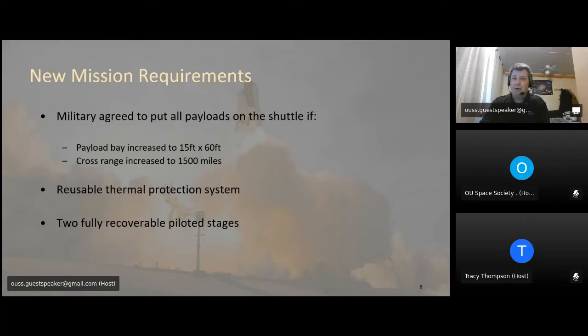The reason for that is if you take off from a point on the Earth, go on a polar orbit, come back round and try to land in the same place, because the Earth has started to rotate, when you come back to the same place, it would have moved by 1,500 miles. So this is why they needed that 1,500 miles cross range, so that they could deploy one of their satellites into orbit in one go and then come back to the same place, but be able to make up the 1,500 miles to be able to land again.